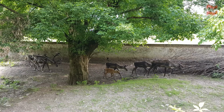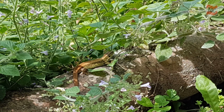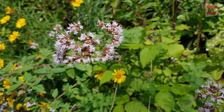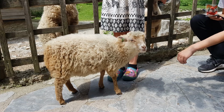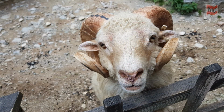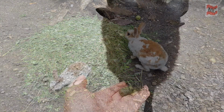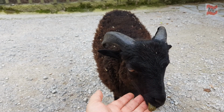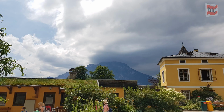Just look at that cute little reindeer. Some animals live freely, like this little lizard and lots of bees. Don't cross their way. You can also feed some of the animals, like the little sheep here, or I think the goats at the beginning. Really cute, fluffy. Two of those little sheep broke out of their stalls and just roamed freely.